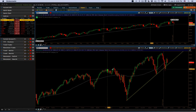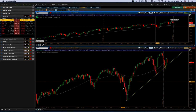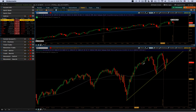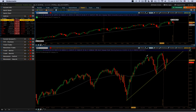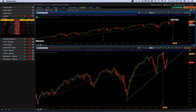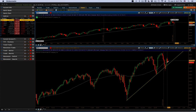Okay, so we broke down here in the beginning of October, rallied pretty hard off of those lows, and came in and put in a higher high. Okay, we were higher than where we were previously, pulled back to just about the 50-day moving average, broke down a little bit but not much. Sure enough, turned around, rallied again to a higher high. Then what happened was we pulled back again, and now I'm kind of concerned that maybe we're going to be putting in a lower high.